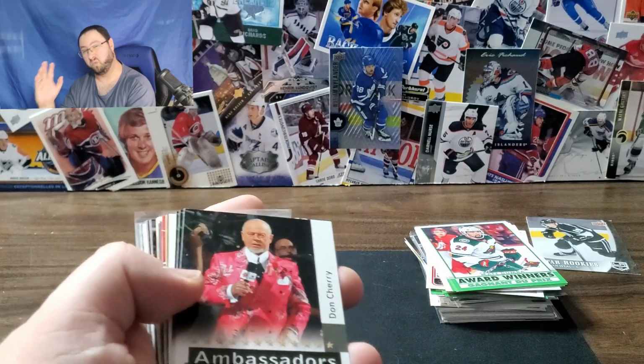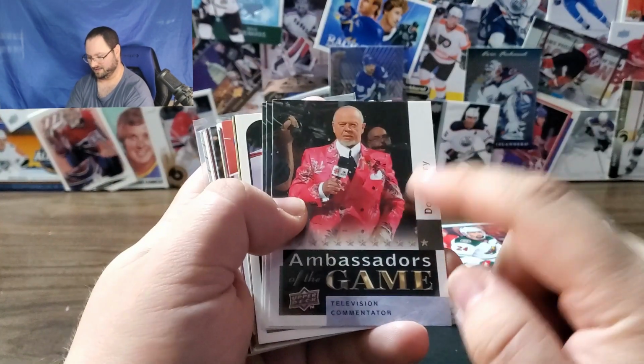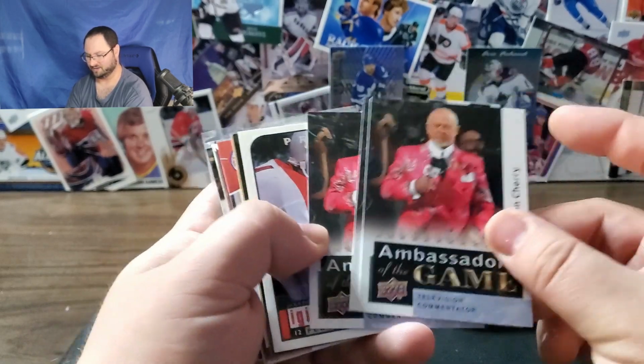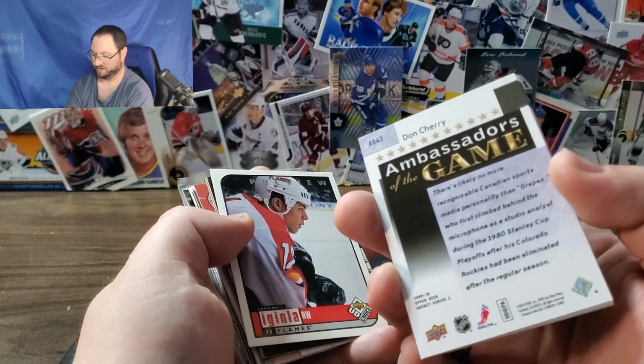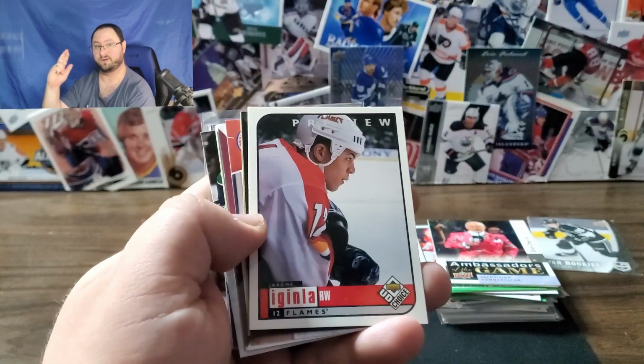You think one number was in there? No. Of course not. But I might need this, because I don't even recognize a Don Cherry card. So I think I need this. Number 43. Very, very likely that I need that. So hopefully, cross my fingers.